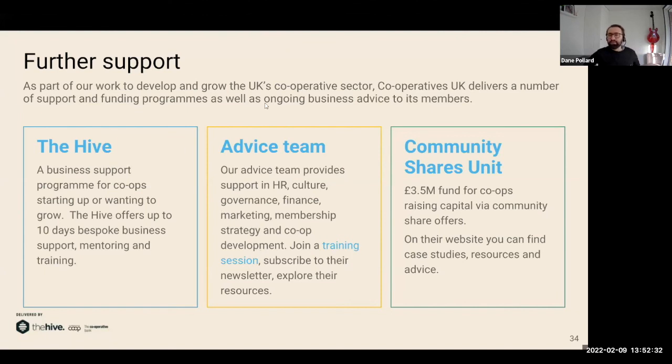Christina then said, what legal structures do platform cooperatives most frequently use? Not a great answer, Christina, but any and all of them. As I've said, it doesn't matter what legal form you choose as to what co-op you are. It's about what you need from your legal structure.